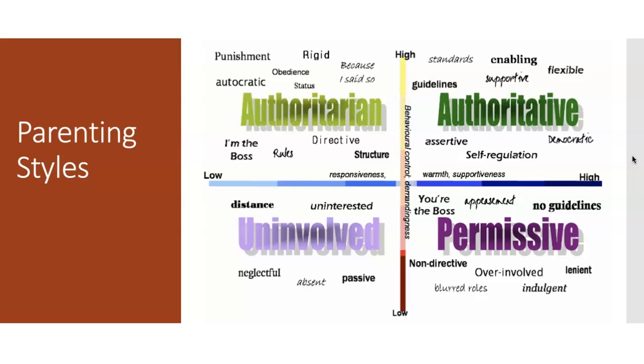They are very consistent with the rules and the standards that they set. They're also very responsive to their child's needs. They listen to them. They respond as needed. They offer support. They are very warm and affectionate. And so with this combination of setting guidelines, creating a structure for them, being supportive, being loving, affectionate, with this combination, you see higher self-esteem and those things that I mentioned.